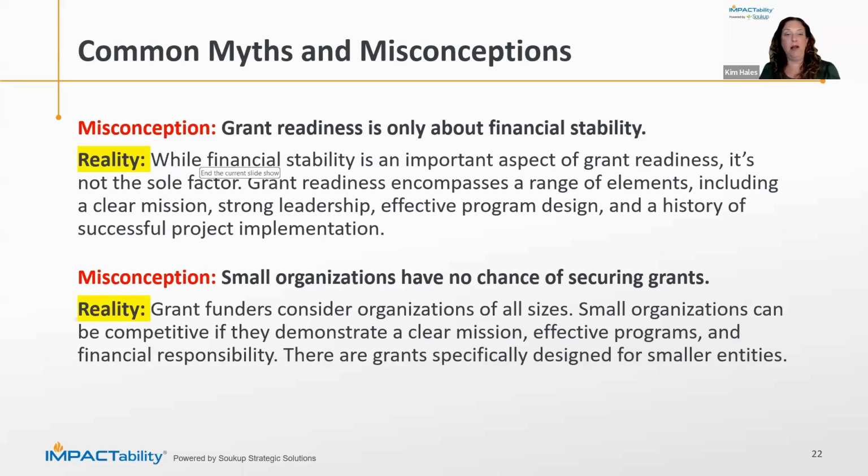And the same thing with small organizations having no chance of securing grants. They really do. There are a lot of places right now, depending on what sector your organization is working with, that really want to see certain things happen in communities and are really willing to fund those grants that are small. Again, those capacity building grants. Community foundations are an incredible resource for those. They generally want to fund those smaller organizations in a city who are really doing kind of groundbreaking work within the community.